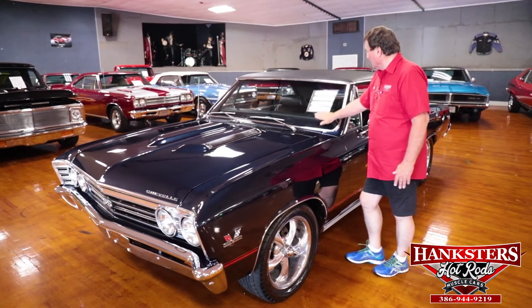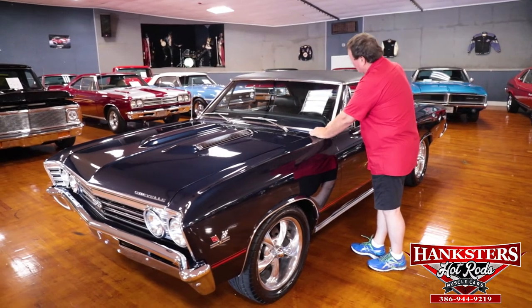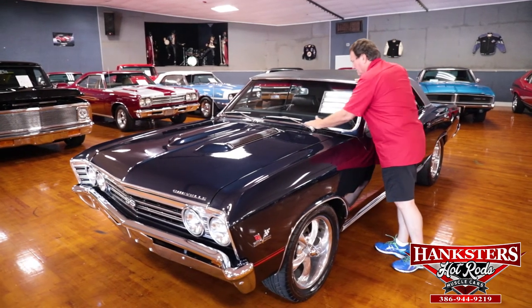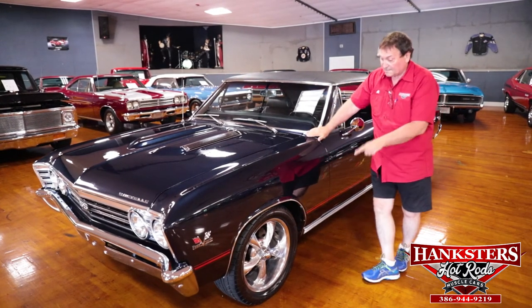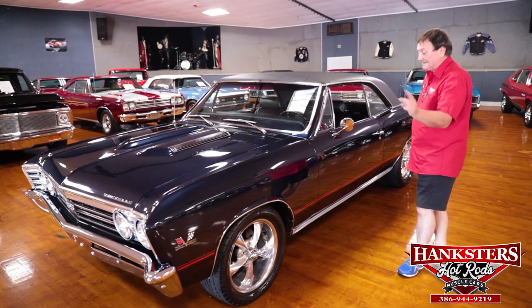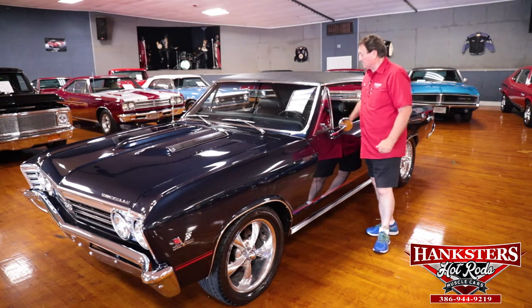Tinted windshield. Windshield has no marks or chips or scuffs on it anywhere. I don't see any imperfections in the trim around the window. Absolutely none. If they're there, I'm missing them somehow. There's absolutely nothing. 17-inch polished torque thrust style wheels in the front. Disc brakes in the front, as we stated previously, which would be part of the Super Sport package.